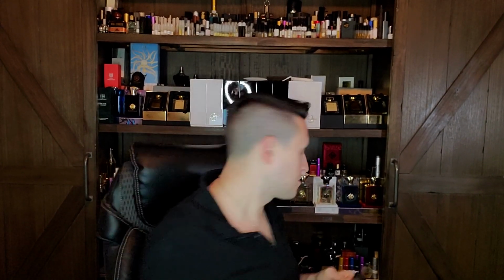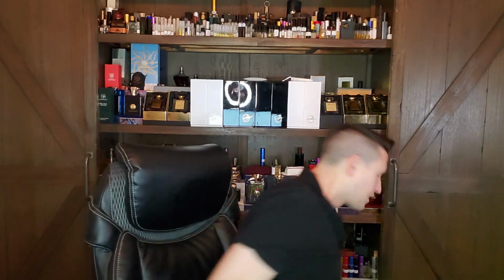Knize 10 is leathery, spicy carnation. It's got that old school carnation, and it was made by one of the greatest perfumers of all time, Francois Coty. But iris is in the heart here. Absolutely stunning.